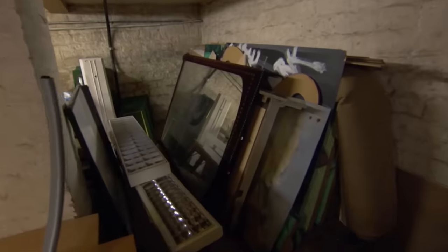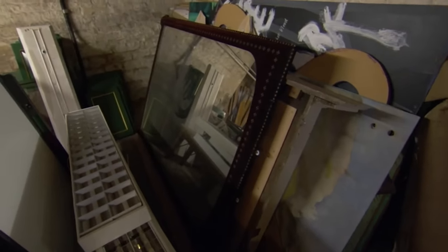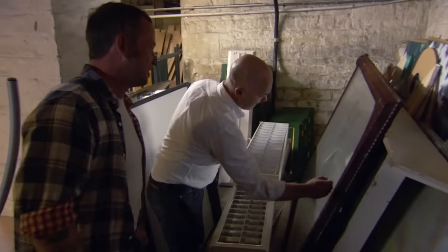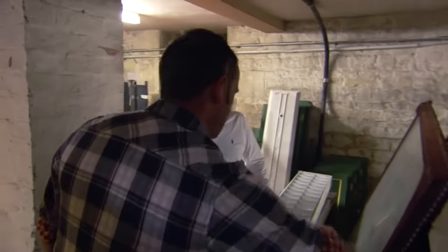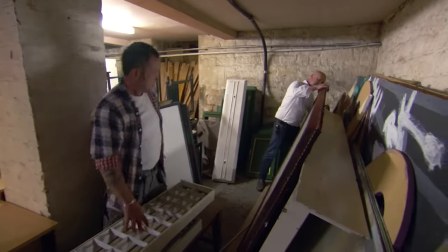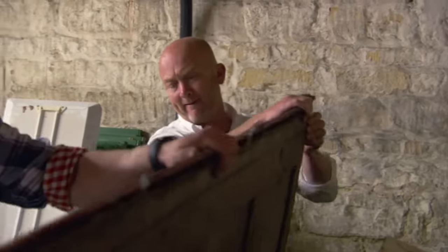This mirror. Where's this one from? I have no idea where that's come from. Is it suede? No, it's red felt. There was a fashion in the Victorian period for covering everything in red felt. They'd cover picture frames, stools, even bookcases in it. OK, Gav, can you just help me lift this over? Let's have a look at the back.